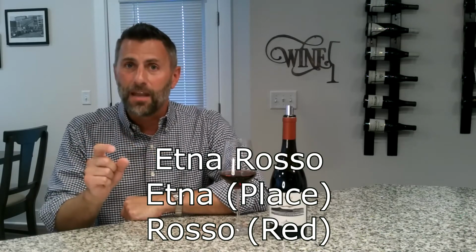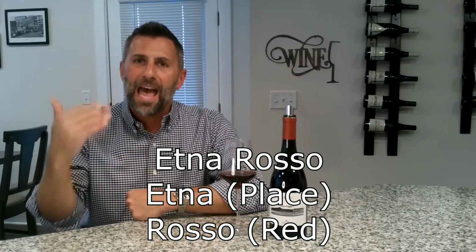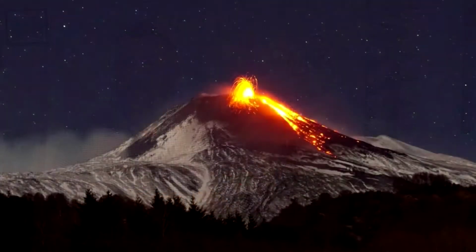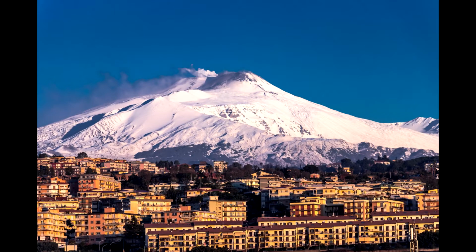So let's think about what that type of wine is telling us. Etna stands for Mount Etna. Rosso means red. So when we think about an Etna Rosso, it's grown on the slopes of Europe's oldest active volcano, and that's Mount Etna. So not actually at the top where the lava comes out, but down on the slopes in the 1,500 to 2,500 foot elevation above sea level. And these grapes thrive in that area.